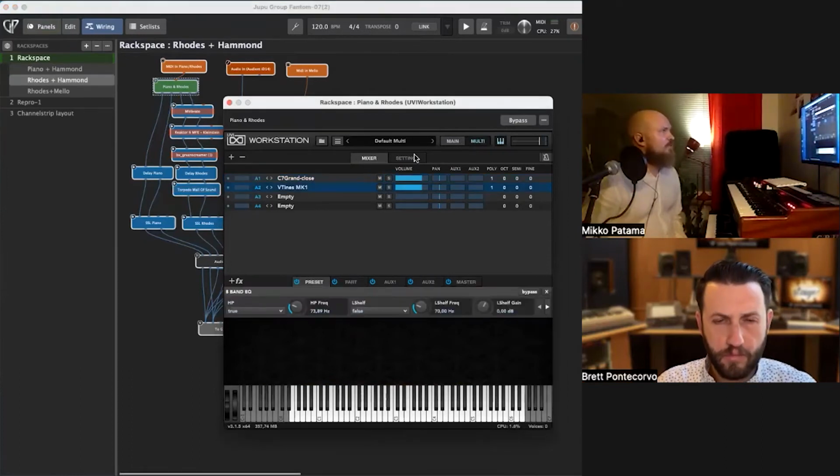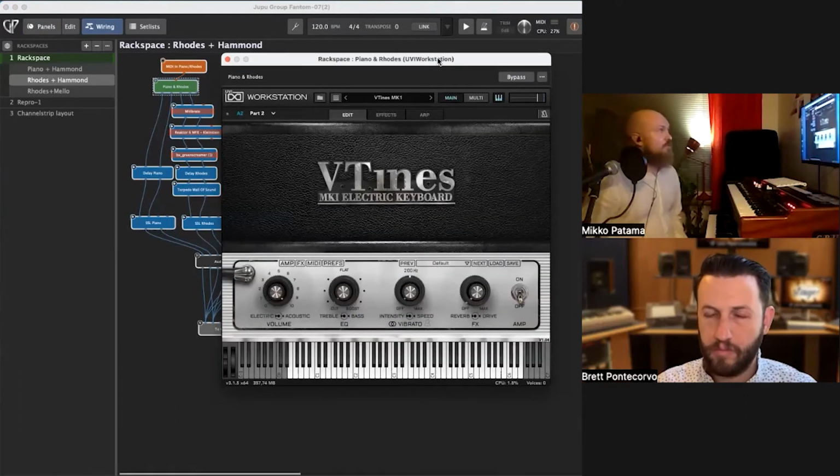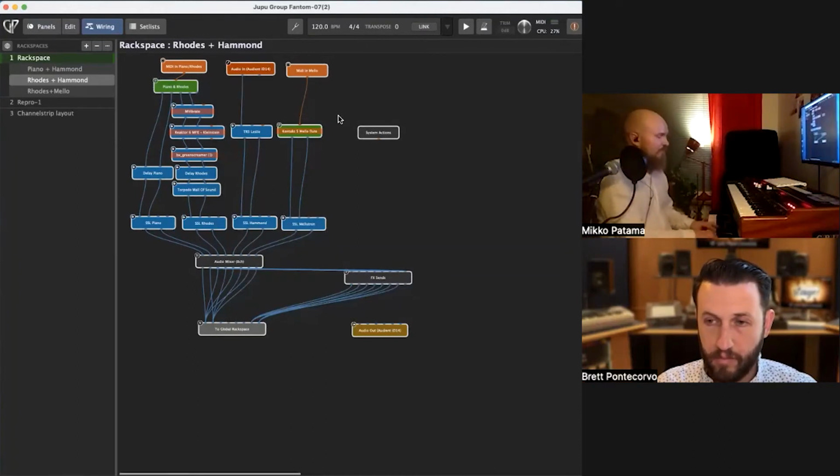And then on the same UVI, I have opened my personal favorite Rhodes library, called V-Tines Mark I. It's part sampled, part modeled from acoustic samples. It's a very expressive and playable Rhodes library. So this is just a very dry sound without any effects.